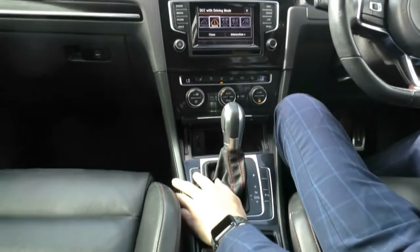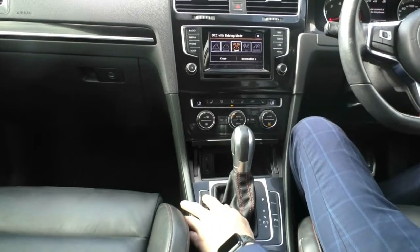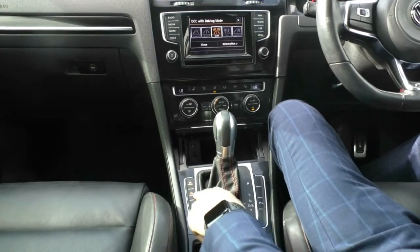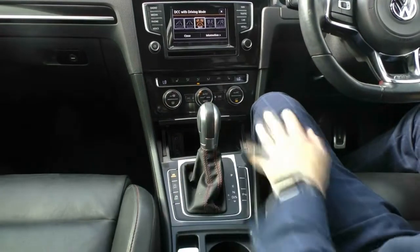You do have driving modes as well. So as you can see here, comfort, normal, sport, eco, and individual. So you can flick through all of them as well. We'll leave it in sport just to feel a bit sporty. And then you have your automatic stop and start. So when this is on and the car comes to a complete stop, the car will turn itself off. So we'll leave that off.